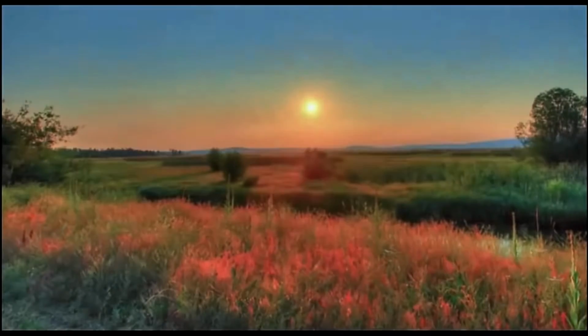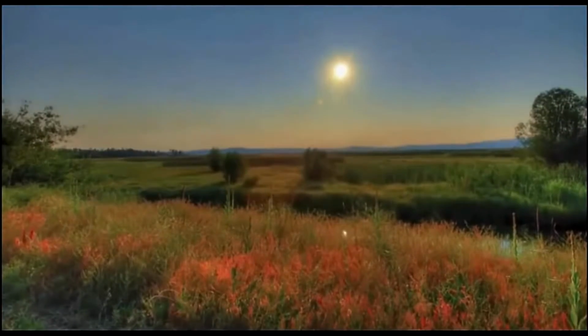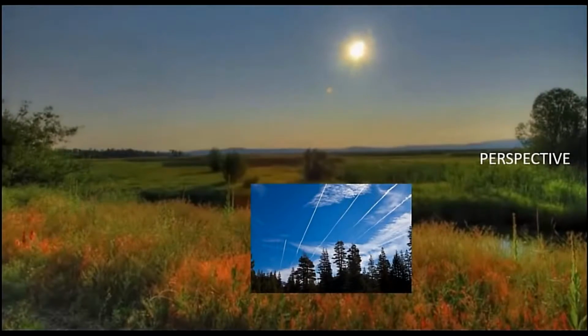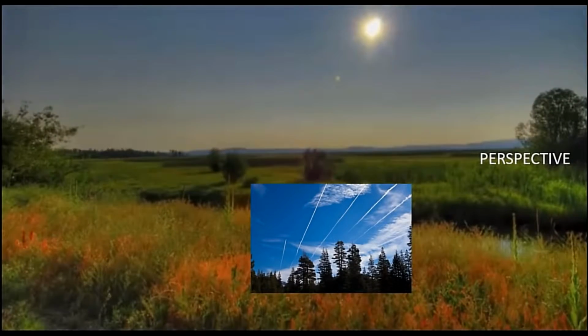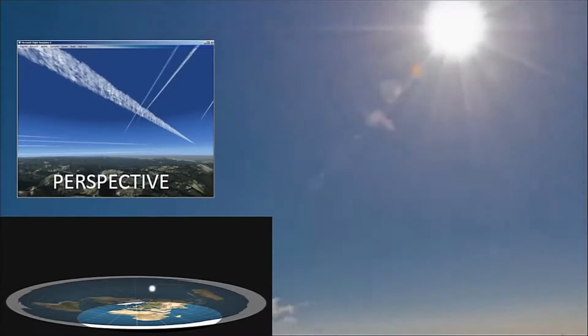And that's all perspective. If you look at contrails and chemtrails on Google Images, you'll see them. They start out low at the horizon, they come up overhead. Look at that thing. They come up overhead and then they go down at the horizon. Perfectly explains what the sun would do. Here it is going overhead.